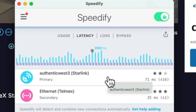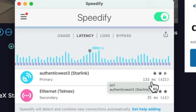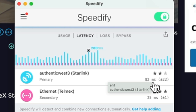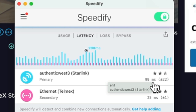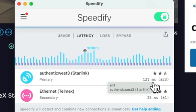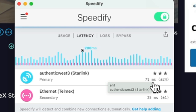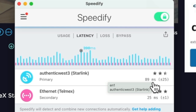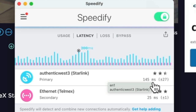Now up here with Starlink, we're looking at around 70, 120, 106, so all the way up to 200 milliseconds. So really, it's not good in terms of how fast it is. It seems to be resting this morning around that 70, I think 40 is what they're shooting for.